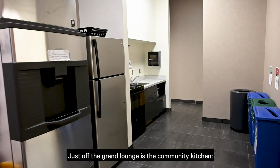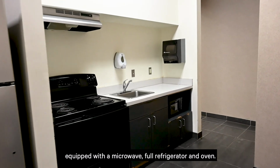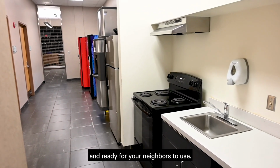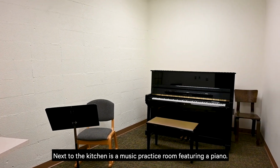Just off the Grand Lounge is the community kitchen, equipped with a microwave, full refrigerator, and oven. The kitchen is a shared space, so please help us keep it clean and ready for your neighbors to use. Next to the kitchen is a music practice room featuring a piano.